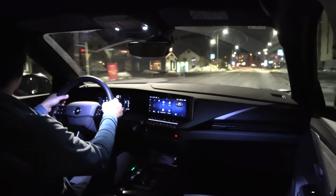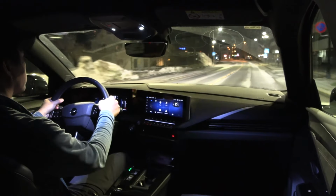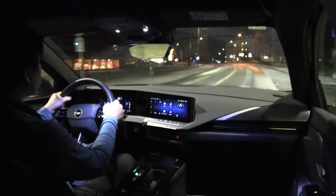How is the horn sound? Let me just test the horn. Oh shit, there's a pedestrian over there. He's gonna be confused. Yeah, I should test the horn outside the city. I could wake up someone. Now let's just test it when we are a little bit further away.